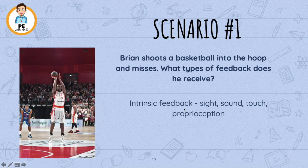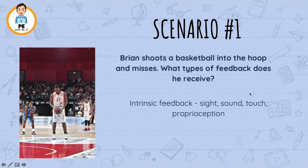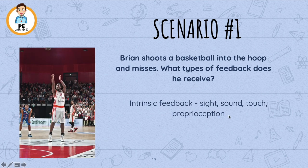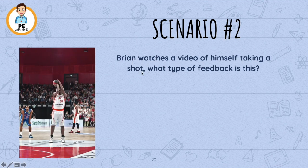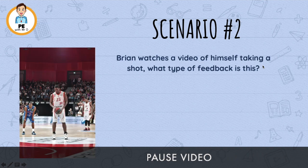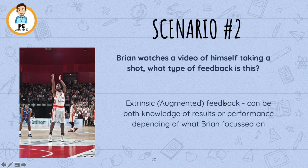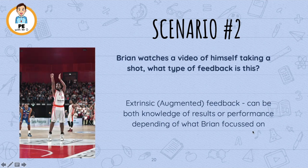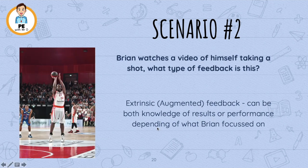Okay, he will receive intrinsic feedback, such as sight, sound, touch, and proprioception. Okay, notice how it doesn't say anything about external sources, just the feedback that he will receive from himself. Scenario 2. Brian watches a video of himself taking a shot. What type of feedback is this? This would be extrinsic or augmented feedback, as it's coming from an external source. Now this can be both knowledge of results or performance, depending on what Brian focuses on. If he looks simply at the ball going in the net, that would be knowledge of results. If he focuses more on his technique and the process of the skill, that would be knowledge of performance.